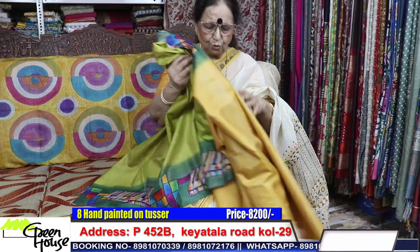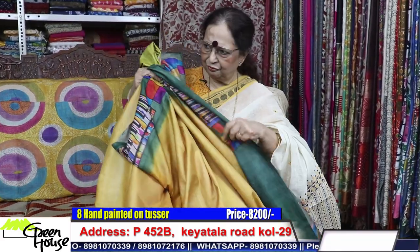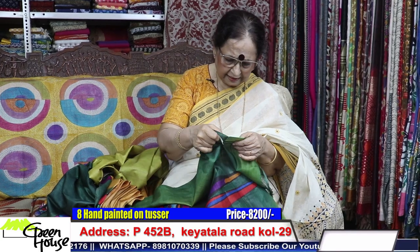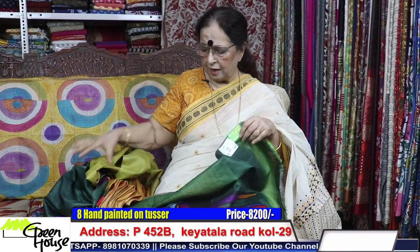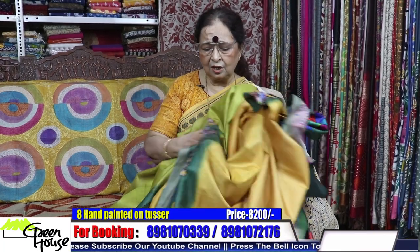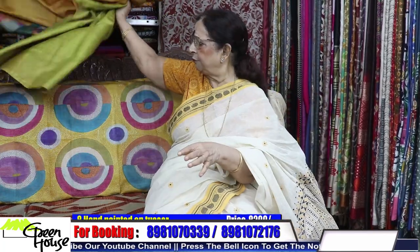You know, these saris are very beautiful to wear. And I had a few with me now. Where did they go? This is number 8, and this is 8,200 again. 8,200 for the basic material is so rich. 8,200 for this piece.